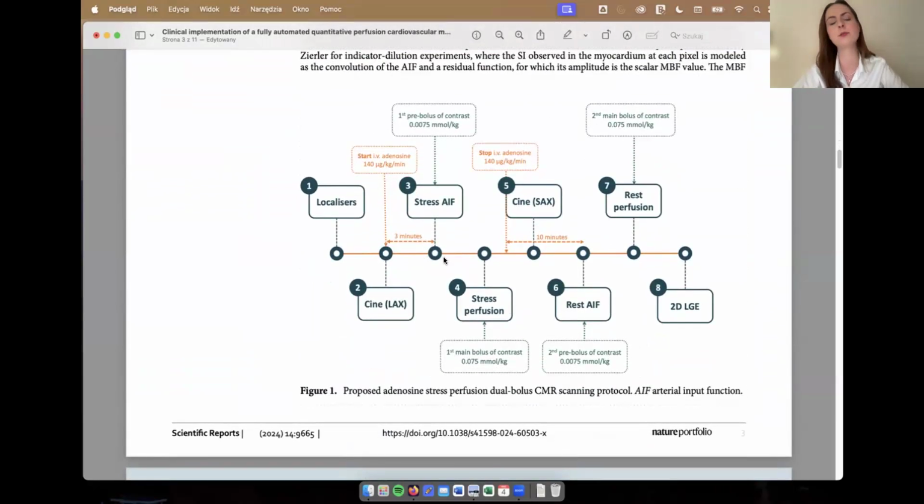So basically, after we started infusion of adenosine, and after 3 minutes of infusion, we administered the first pre-bolus of contrast, and it was not diluted. It was just a small volume of neat contrast, injected at the speed of 3 milliliters per second, flushed with 20 milliliters of saline.